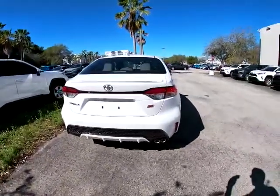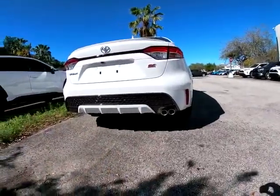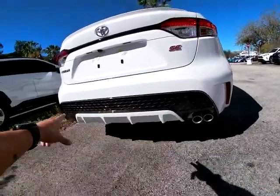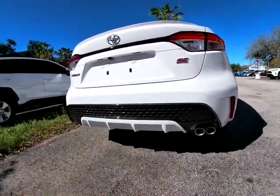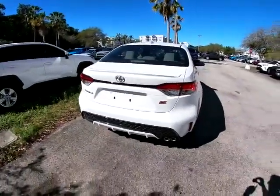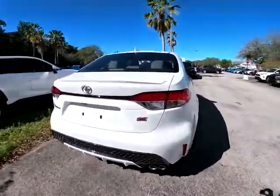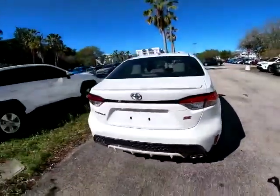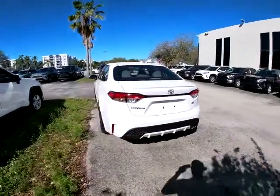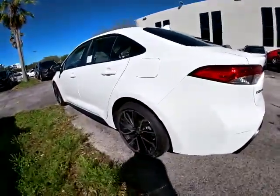This again is the Sport Edition. You got over here twin exhaust at the bottom. I really like this right here, this kind of mesh look that it has on the bottom too on the SE. Makes it look very sporty. It kind of reminds me of some of the American small sedans that are out there right now, like on the Ford, for example. Again, you see over here the SE badge. It's a very good looking back, I gotta be honest. Love the back. And then there you go with the 18-inch alloy rims.